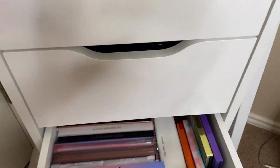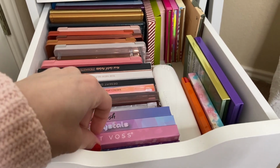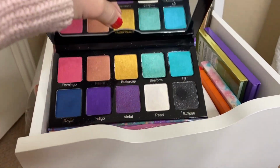All right, let's move on to the next drawer. So we've got quite a few stacked in here to go through. So let's go through Violet Voss. So we've got the Rainbow palette. Now keeping in mind I already kept that tie-dye palette.